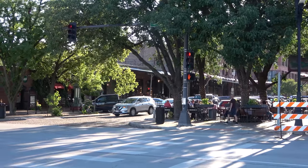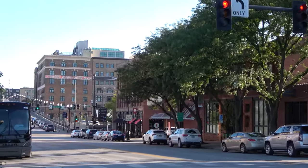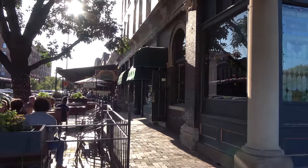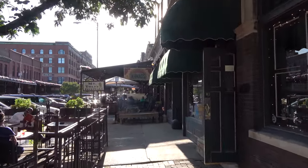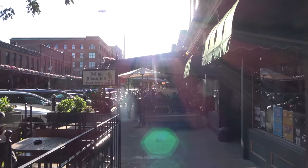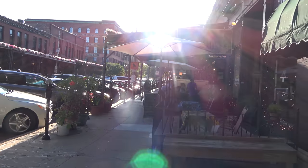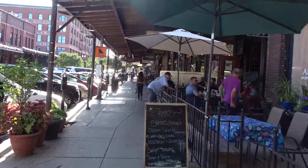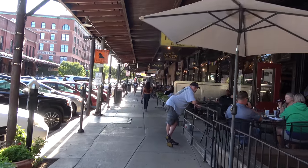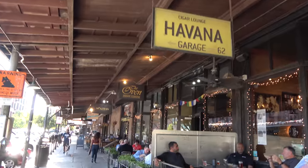Let's go back to the Old Market Historic District. It has all these red brick buildings, some dating back to the late 19th century, when Omaha was a great railroad center connecting the settled East with the wide open West. It is nowadays, as you can see, an entertainment district, and there's a brewery somewhere around here. I know there has to be. That's it. That's the whole truth. This is Cigar Lounge.